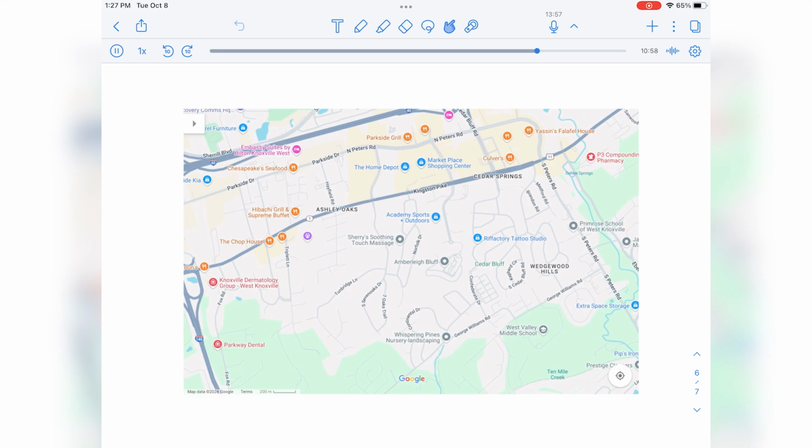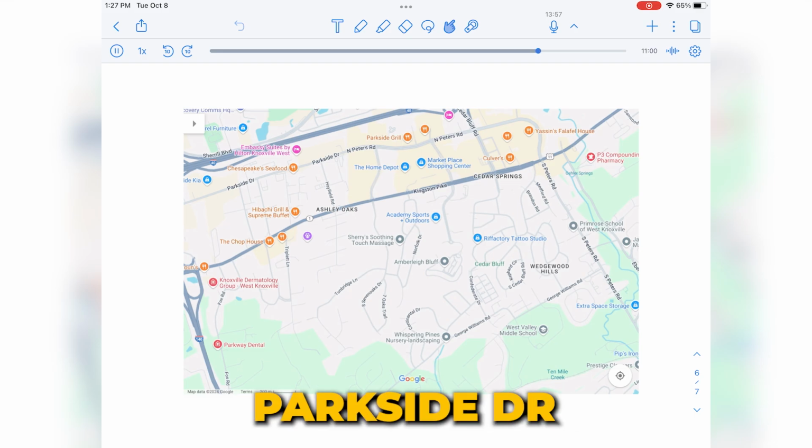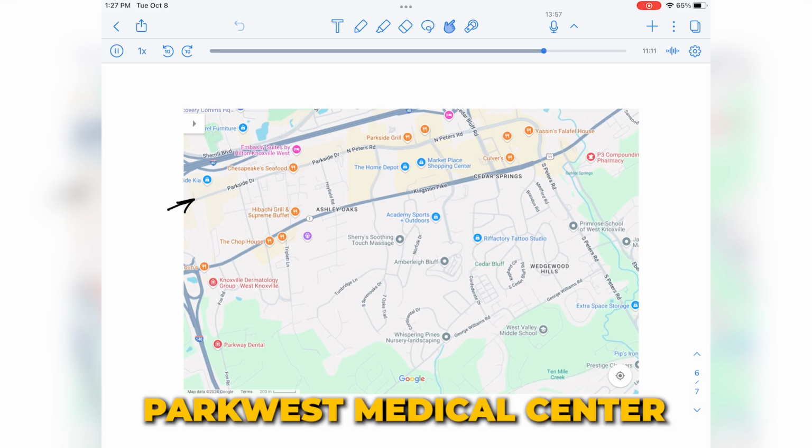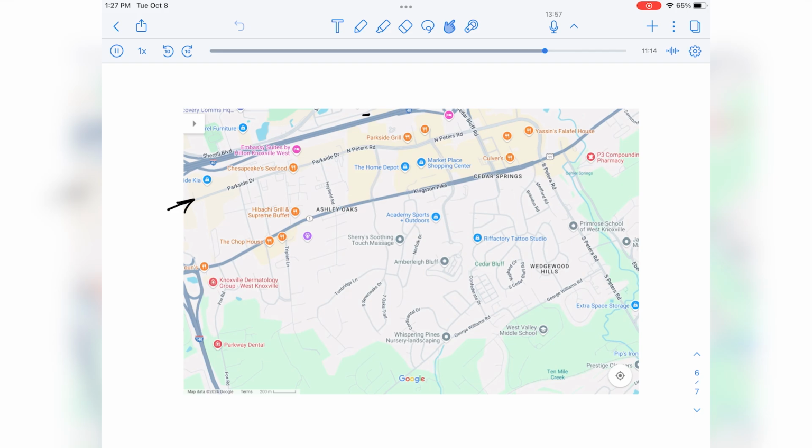First of all, I do want to point out that Parkside Drive, that's where you're going to see a lot of car dealerships. Just a side note, on Parkside, just above 40 is Park West Hospital. So over here is Park West. You've got Discovery, which is the former HGTV headquarters. You've got JTV over here. There is a golf course over here that backs up to Webb, because Webb is over here. So that's just what's going on.